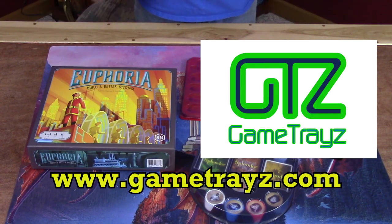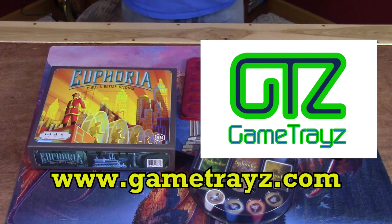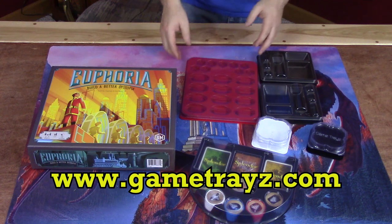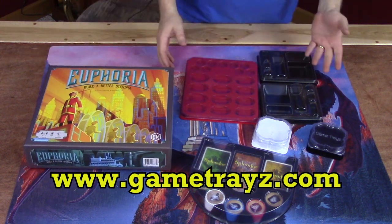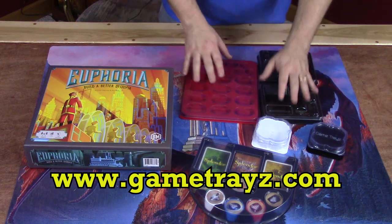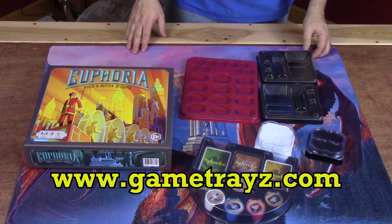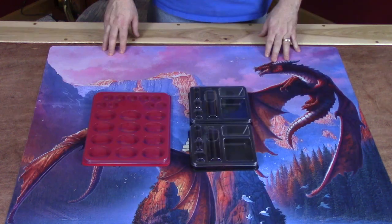Now, last but not least, we have a company called Game Trayz. Game Trayz are a form-fitted type of plastic insert that's a vacuum-sealed type of process. And what they do with their trays, they have a tray for Euphoria, for Splendor, for Terra Mystica, some extra trays for your tokens. They have a Brewmaster's token as well. Let me show you a couple of these.